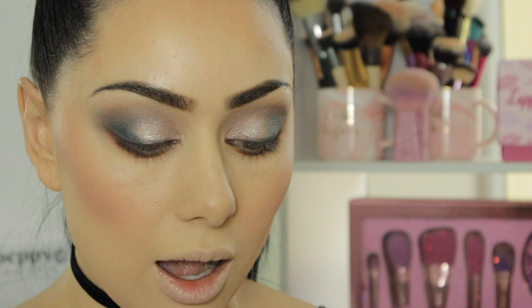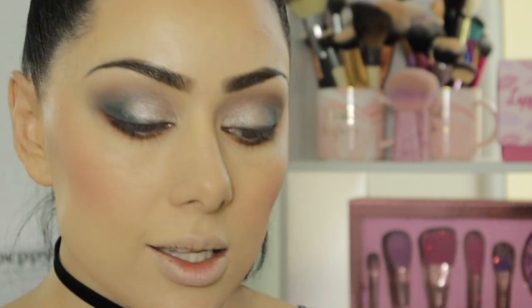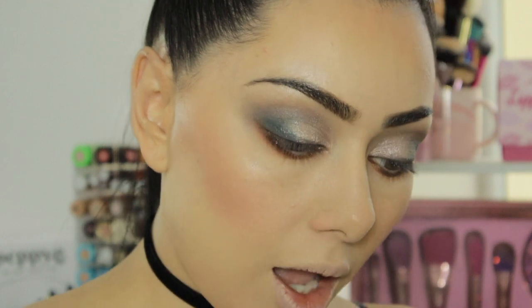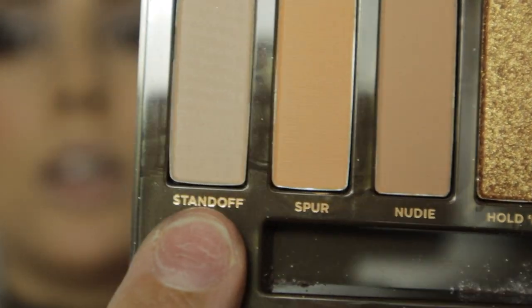Okay, so I am so happy with how the eye look has turned out. I don't think I'm going to go in with any more shades. Actually, the last thing I might do, I'm just going to take another, like a flat packer brush. Just got this one here. And I'm just going to add a little bit of the shade Standoff. So this one here. It may not be light enough, but I just want to try it. I'm just going to put a little bit underneath the brow bone, just to sort of highlight that area.